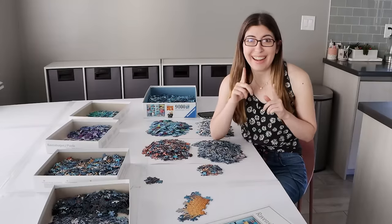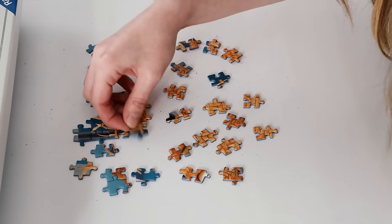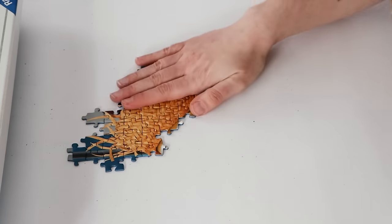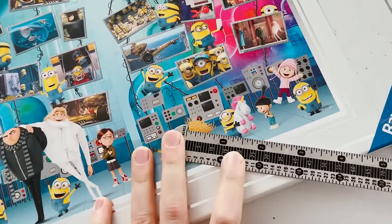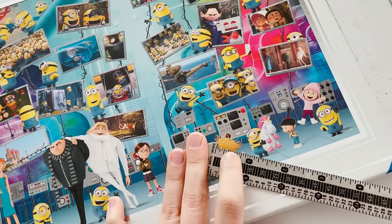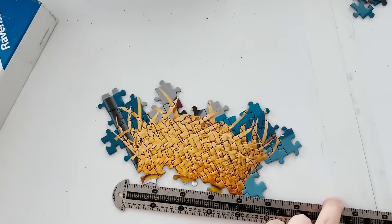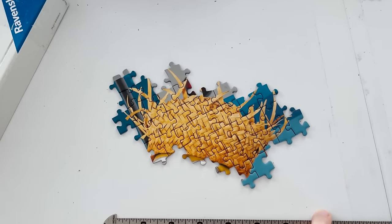And here's a little secret. I actually already started working on the puzzle. I already put together one tiny little section. And I did that because I want to be able to show you the scale between the box and the puzzle itself. So grabbing a ruler, this guy's straw hat is, if we look at the bottom of it, probably about half an inch long. Really small, not a substantial part of the image. But then here it is put together as the puzzle, and it is a full 4 inches long. So that is our scale. Half an inch becomes 4 inches.